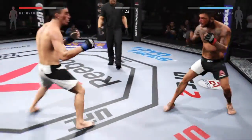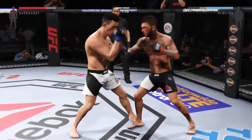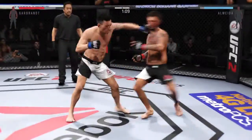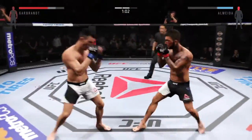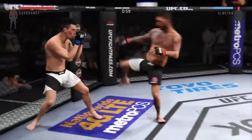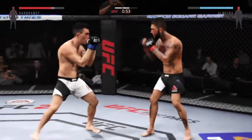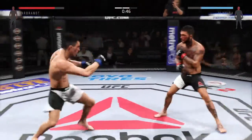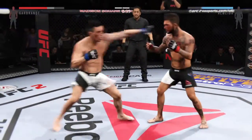Joe, both of them stand up here. Good defense. Nice block. The cut on his cheek is getting nasty. Good kick to the leg of his opponent. Both men landing in that exchange. Oh! Boy, he's in big trouble, Mike. Oh, and he lands the head kick. Wow, swing and a miss.